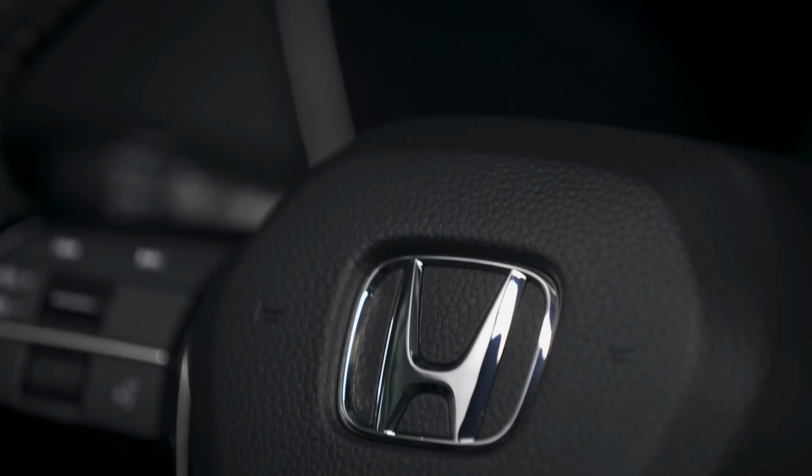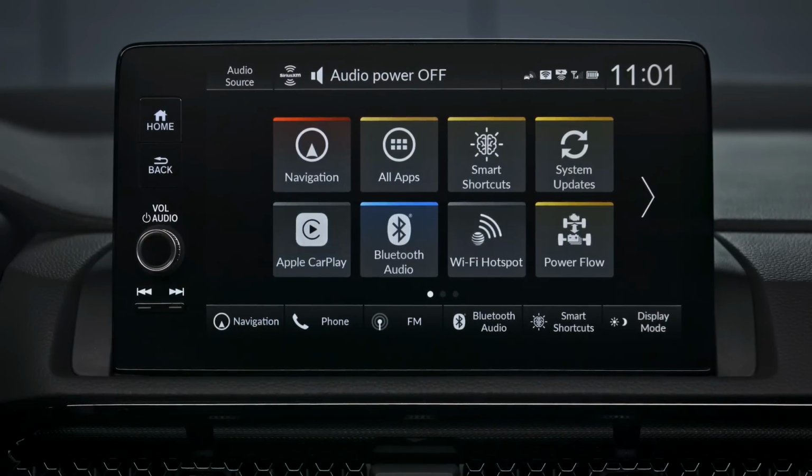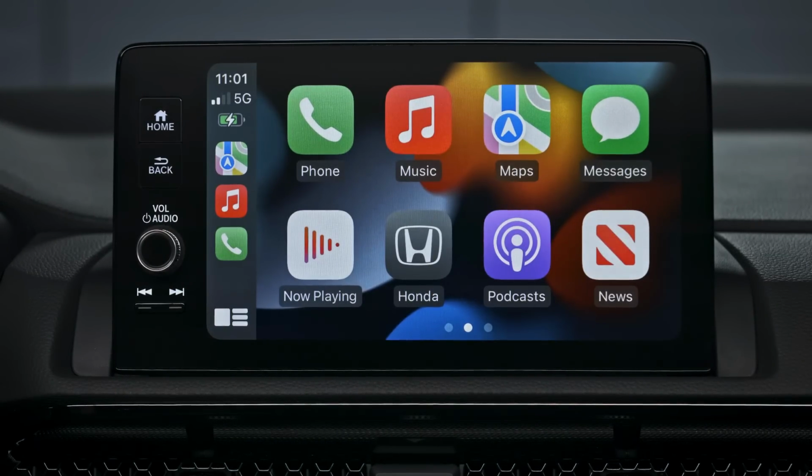The posterior holds the signature vertical tail lamps that are now slimmer. Besides that, the protruding roof spoiler, a shark fin antenna, and silver skid plates complete the modern and sophisticated exterior styling.